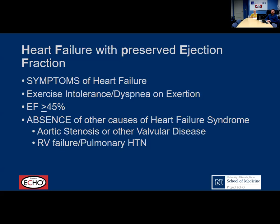You will hear cardiologists quibble: is 45 to 50, is that mildly reduced? I mean, okay, whatever. But the idea is it's not terrible, but it's not fully normal either. So 45% is the cutoff used in the clinical trial.